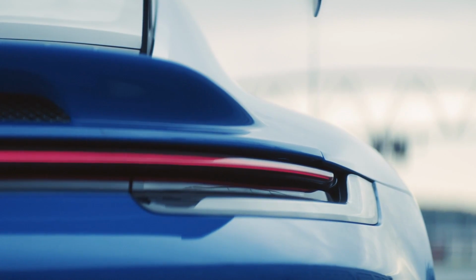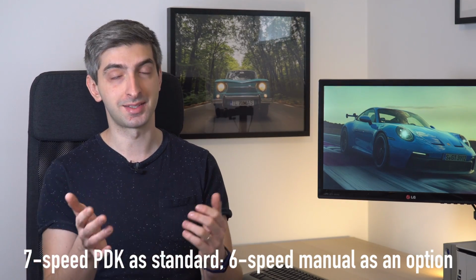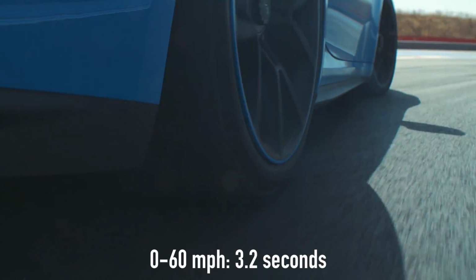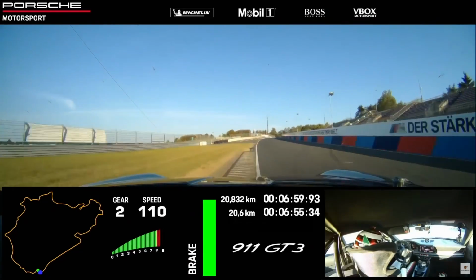It features a dry sump lubrication system with an external oil tank and is mated to a standard 7-speed dual-clutch automatic gearbox or an optional 6-speed manual. It's rear-wheel drive only, and it can get from 0 to 60 miles per hour in just 3.2 seconds with the PDK transmission. And more importantly for some of you stat nerds out there, it already lapped the Nürburgring Nordschleife in 6 minutes and 59 seconds, which is more than 17 seconds quicker than the previous 911 GT3.